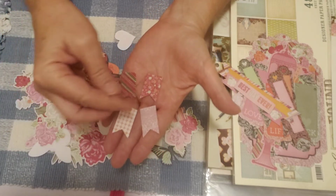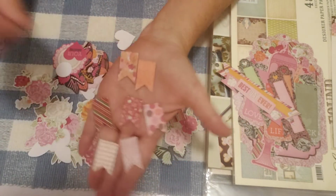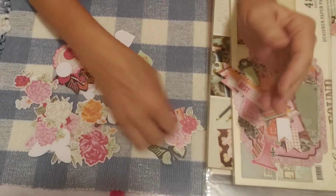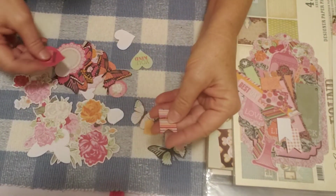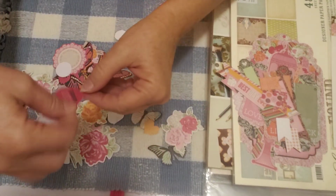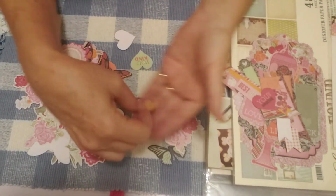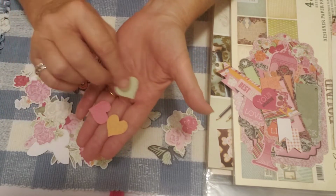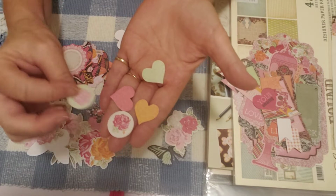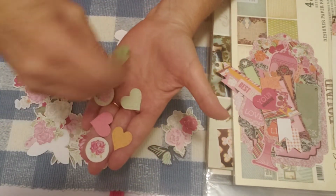These are cardstock also. Everything's cardstock. Here's some more. Aren't those cute? Pretty patterns, pretty colors. Here's some more of the banners, and oops, dropped that one. Heart, it says, you are amazing. A bunch of little hearts. Oh, here's some circles with a flower on it. Isn't that pretty? There's another flower. Heart that says, you are kind.